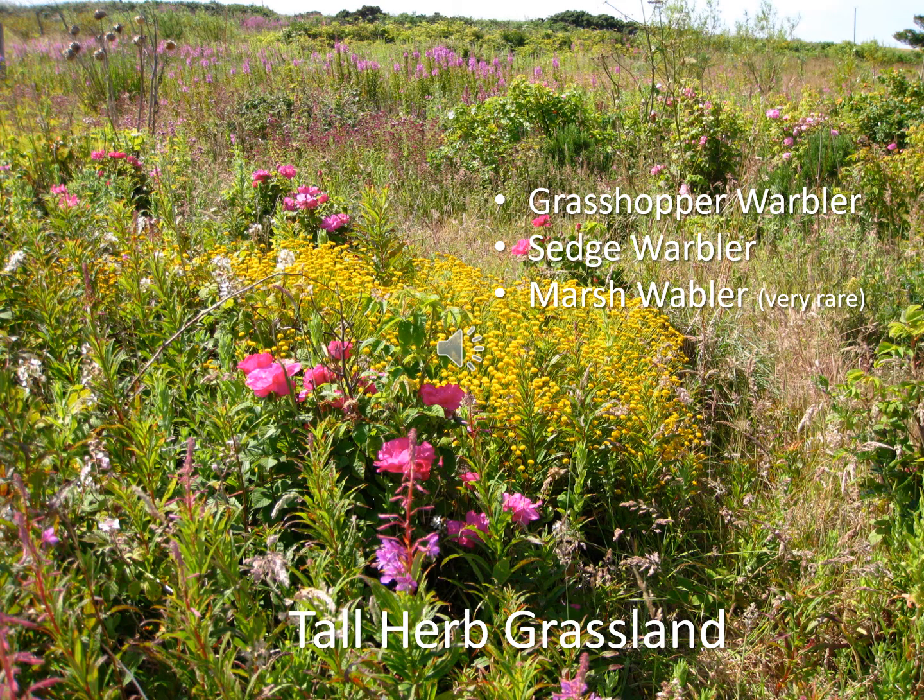I think most beginner bird watchers don't think about warblers when they go into a grassland habitat, but of course there are certain species that are strongly associated with grasslands of different kinds. Tall herb grassland in particular has a strong pull for grasshopper warbler. Sedge warbler will be there as well, particularly when it's on the edges of wettish areas, and marsh warbler.